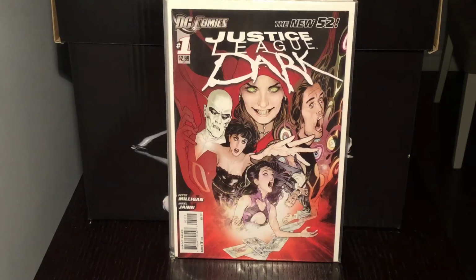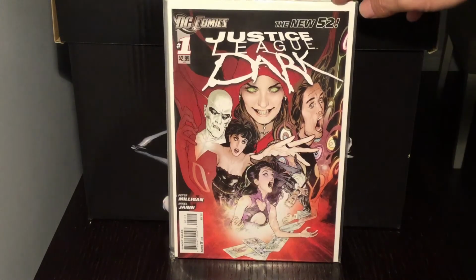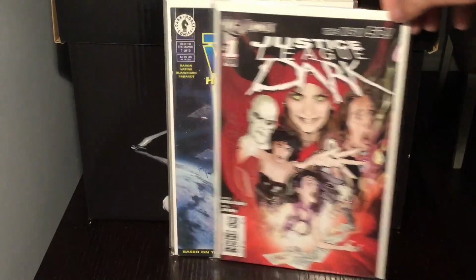Even though most people say the cameo and the first appearance of Justice League Dark was in Swamp Thing, this is the actual first title of Justice League Dark. So definitely something to look out for. I really enjoyed Justice League Dark.